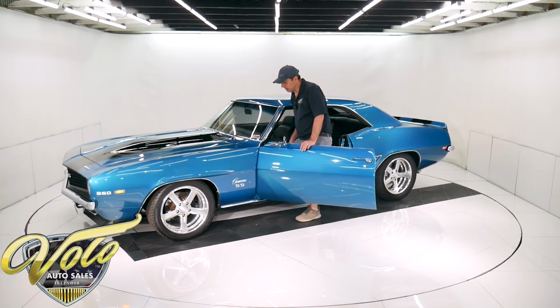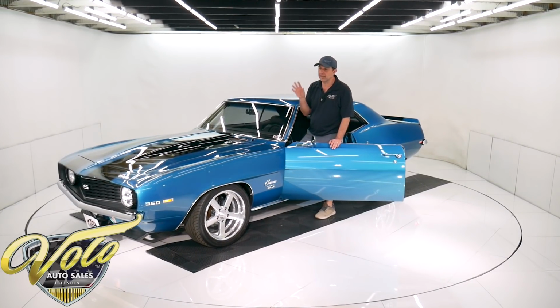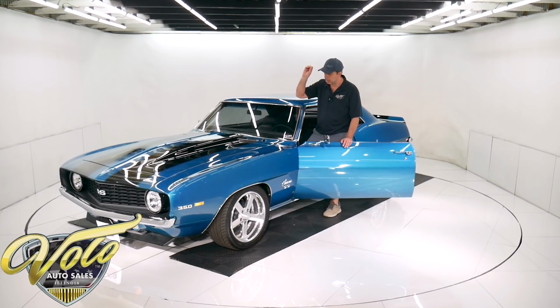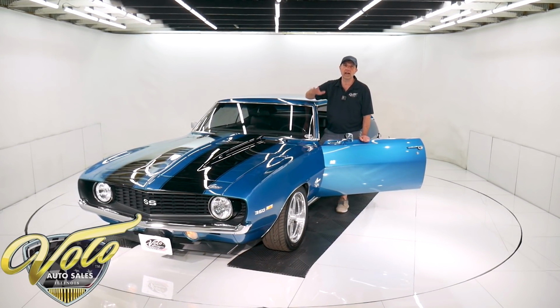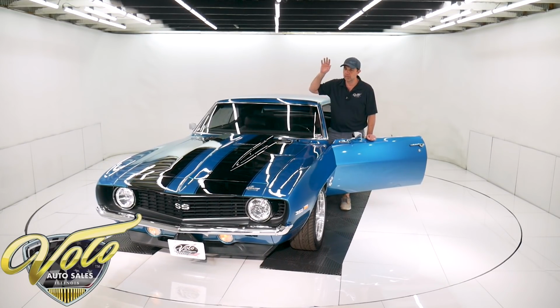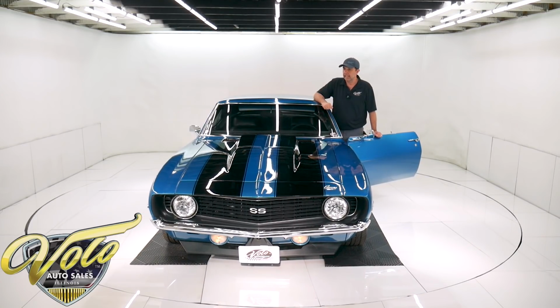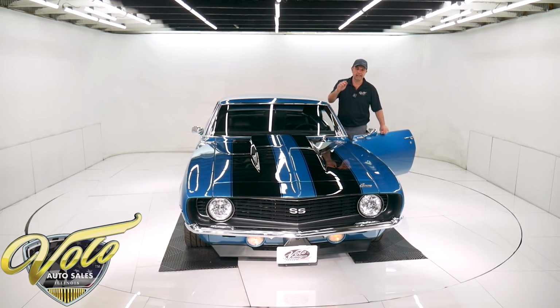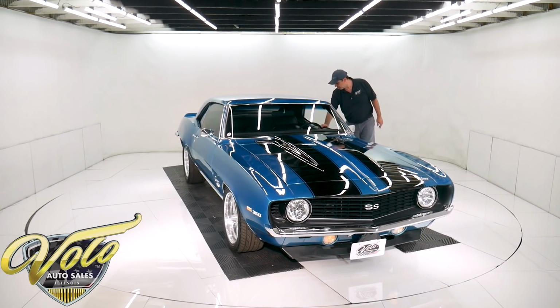This is a nice car, and I can't underestimate the value of getting a car that's dialed in and done right. This guy builds these cars. People pay him to build their cars. This is his own car, so you know it's done right. He's put 2,000 miles on it. He did not just do this to flip it. The car is dialed in. That's all I can tell you. It's gorgeous. It speaks for itself. I don't need to say another word.